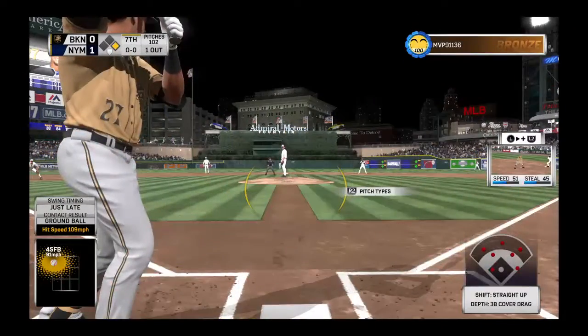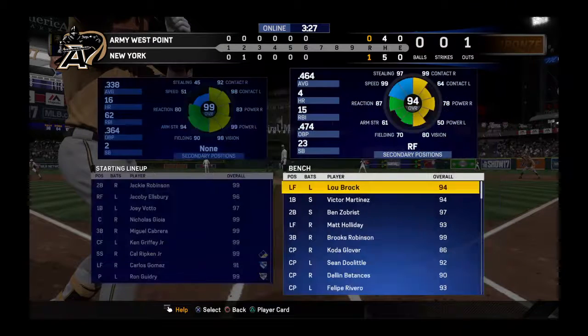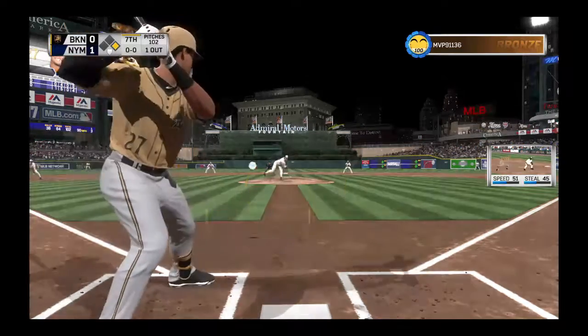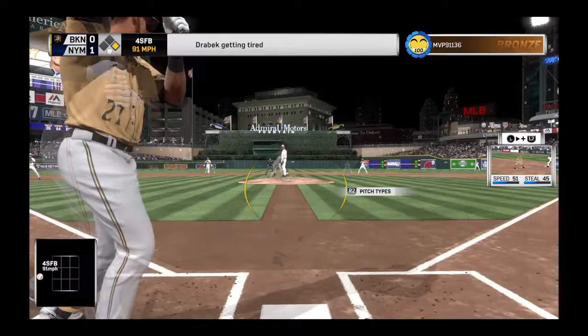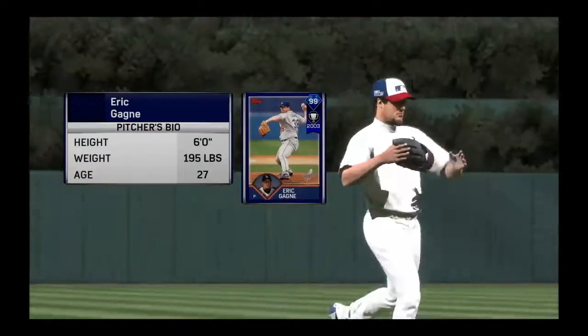Into the box, Carlos Gomez. He comes in 0 for 2 thus far. Here comes the first pitch. In tight here with the first pitch fastball that's 1-0.